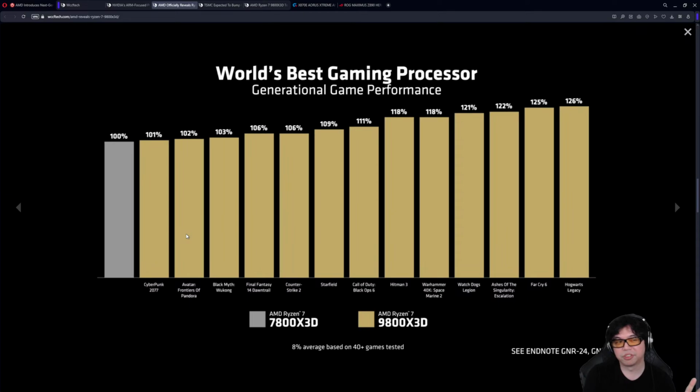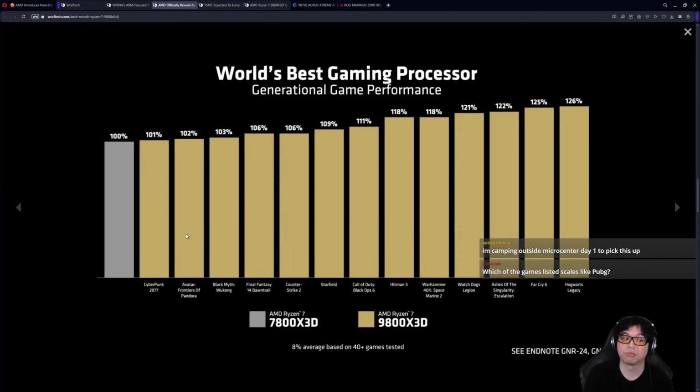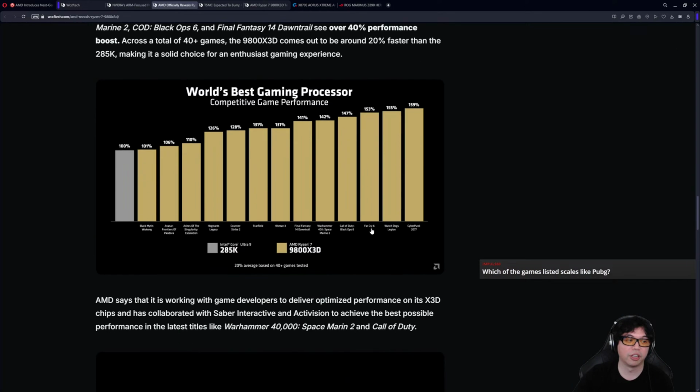Besides that, remember, you can also overclock the 9800X3D in ways that you cannot overclock the 7800X3D. So I'm going to go ahead and say 10% faster. It's about 10% faster than the 7800X3D in like 40-plus games. That is pretty good considering how much weaker everything else is in gaming compared to the 7800X3D. So the margin's even wider if you look at other CPUs.